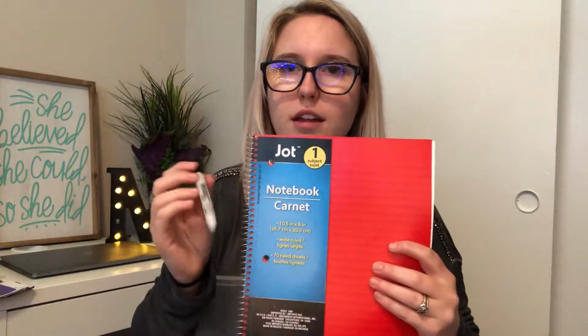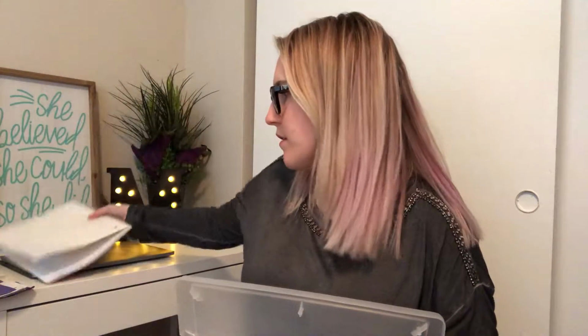And then next is a notebook and a pen, just because you never know when you're going to need to take notes, and it's just good to have. So I always keep that in the bin. Let's see what else here. A flashlight, just in case it gets dark when you're showing, it's just really good to have a flashlight.